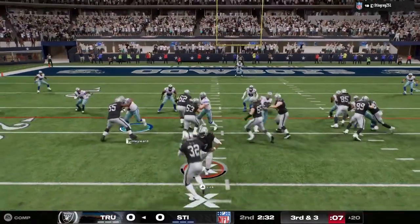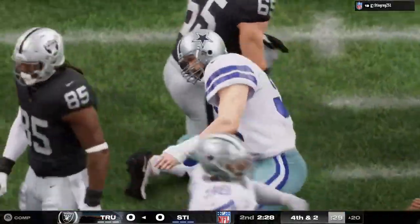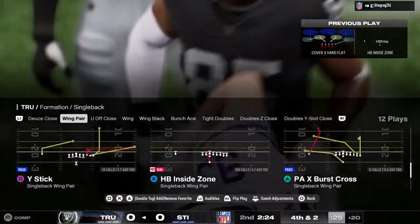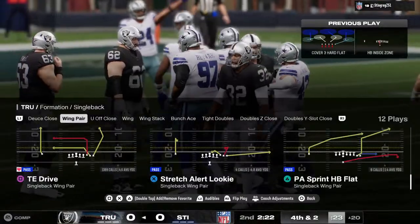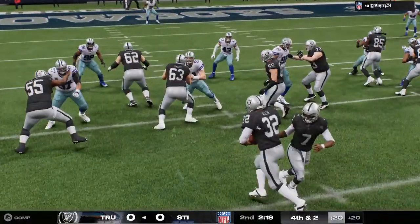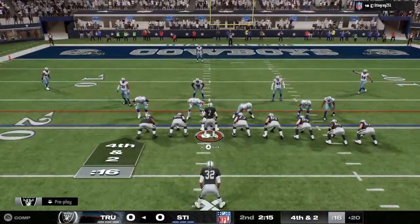Ready. On 3rd down, it's Allen. He's going nowhere. That call, not the right one. It's going to bring up 4th down. And what a play by the interior of this defensive line. There was nowhere to run. He's able to get in the backfield for a big stop, and it sets up 4th down.